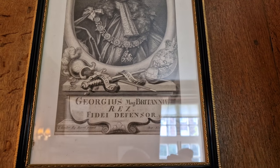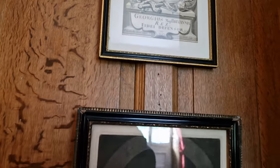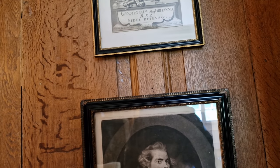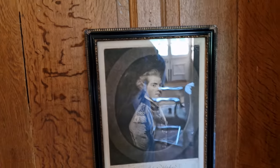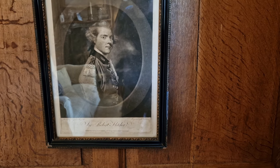George, that's a Great Britain. There'll be George the First. After they was marked with George, 1, 2, 3, 4, 5, and 6. Sir Robert Hatcher.